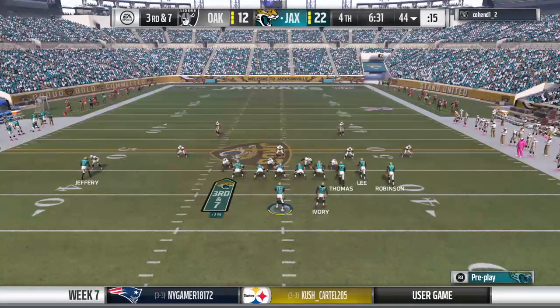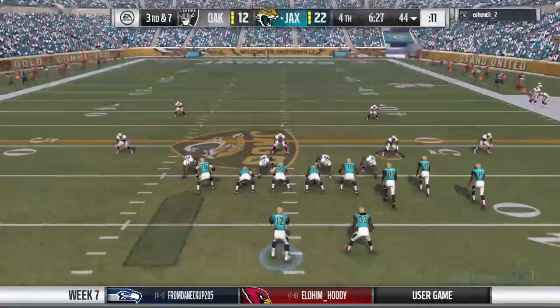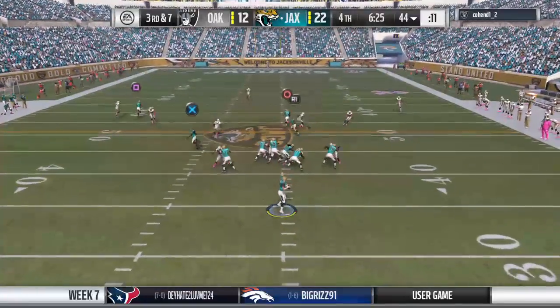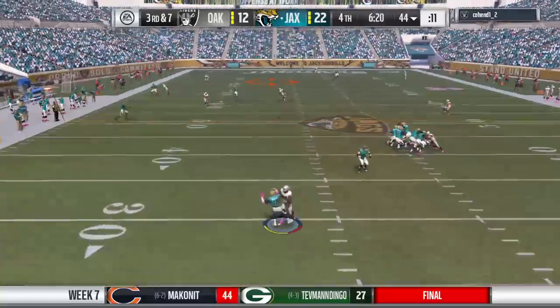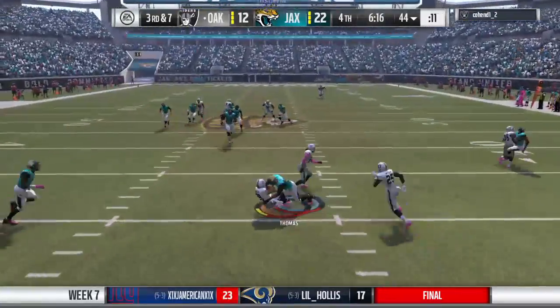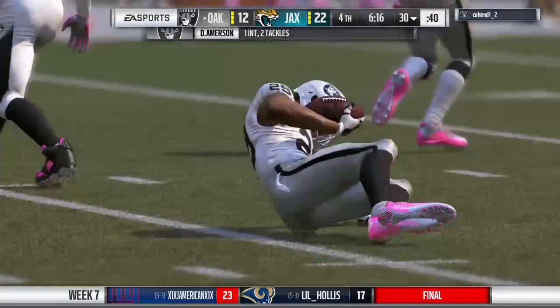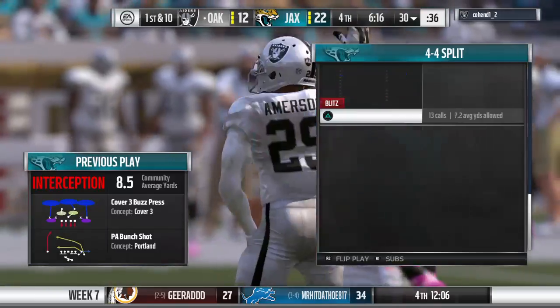So now at 3rd and 7, and defensively, it's a dime look. 6 DBs. On play action, now Brady. Now he's going to throw deep back over the middle. And intercepted. Maybe the turning point they need. Picked off by David Anderson. And he will return this one to the 30-yard line.